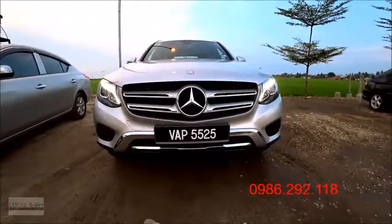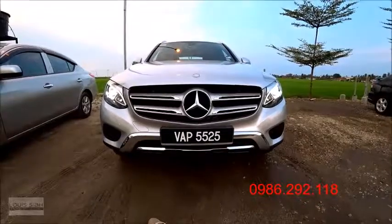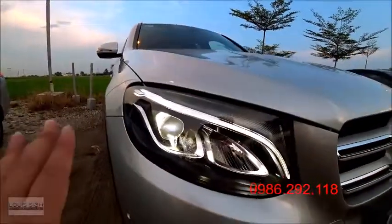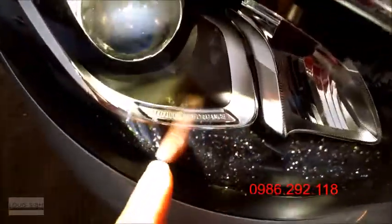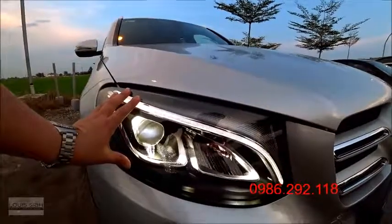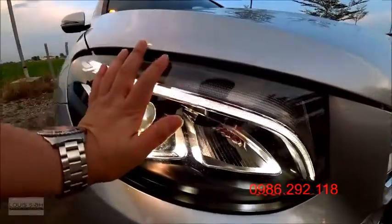From the front, definitely you can see the difference from the GLC 250 because you don't get the AMG starting here. Lights. Yeah, these are actually LED high performance lights. It's actually stated right here. GLC 250 is actually the intelligent light system, so you don't get adaptive high beam in this particular variant.